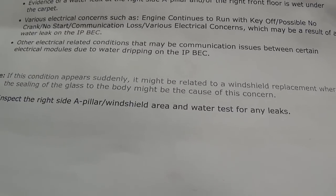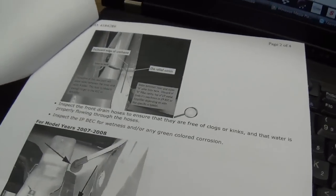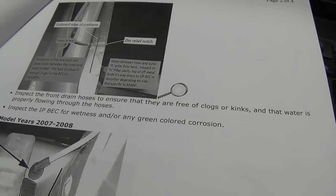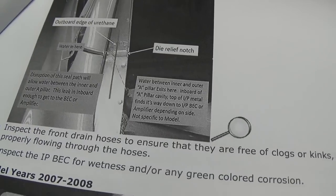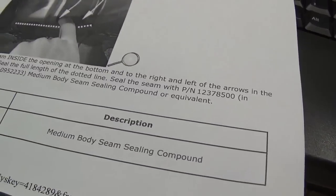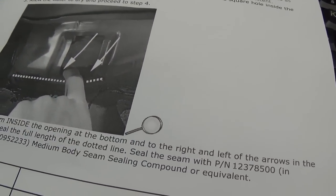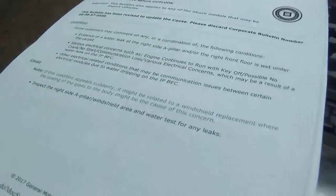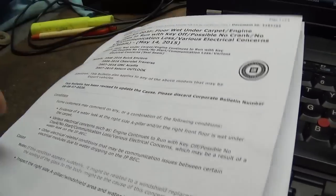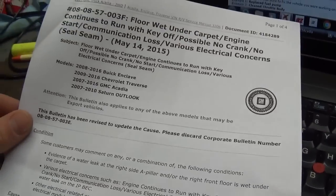Inspect the right side A-pillar, windshield area, and water test for any leaks. It says inspect front drain hoses, ensure they're free of clogs or kinks. They give you a little schematic there. There's a sunroof drain hose. And then the fix is to reseal something under in the cowl area. This is like that Subaru Forester, right? So, okay, that's definitely worth having a look at. Now, this TSB actually was printed off by the initial dealer that they went to.